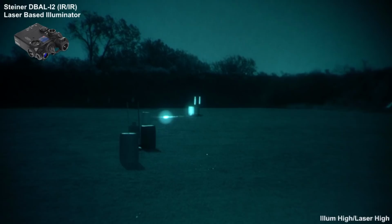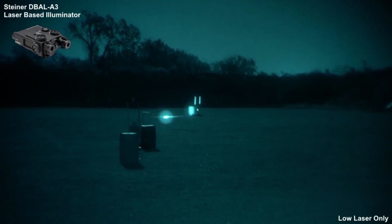Of those three different devices, our belief is, having looked through the actual goggles on site, that the I2 actually had the best ability to illuminate, although again, ultimately being ineffective. Now, I do want to talk just a little bit more about the A3's performance, since, frankly, it was ineffective from an illuminating capability perspective.